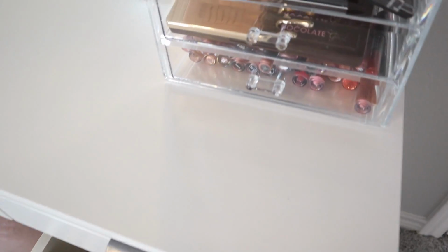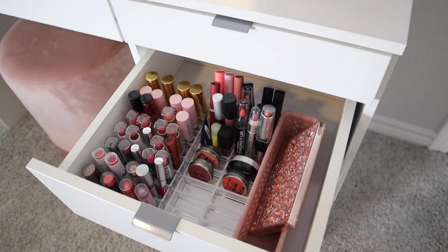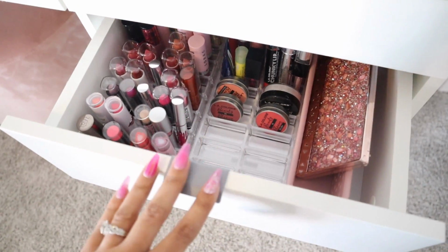I also have a bunch of lipsticks in this acrylic organizer too. I love the fact that it's really easy to grab, you know, so I might end up just keeping this acrylic organizer on the top, but I'm very happy with this drawer so far.